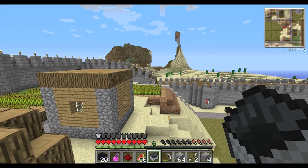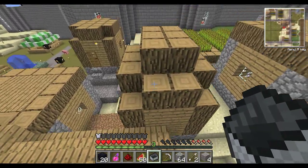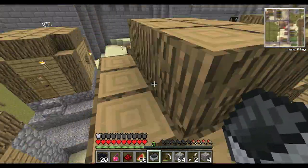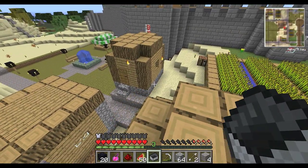7 by 5. I think it's, no, it's 6 high, and it's 7 wide. Interesting. And I'm then parkouring. Look, it's Assassin's Creed. Whee! You think I can make that jump? No. If you have to ask, then no.